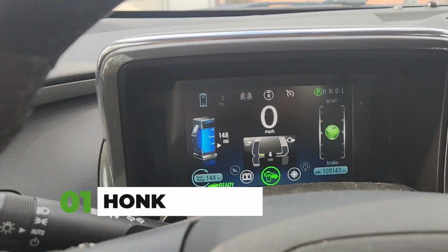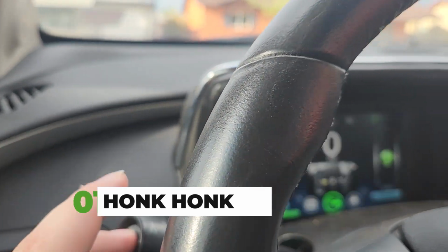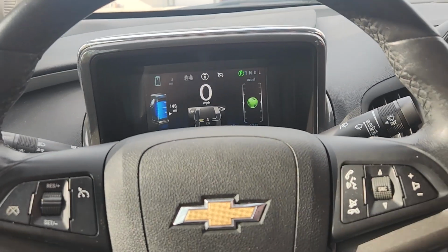So the first thing that I really love is the pedestrian horn. And that's just right here on this stalk. If I push it, you can hear the little pedestrian horn. I really like that feature.